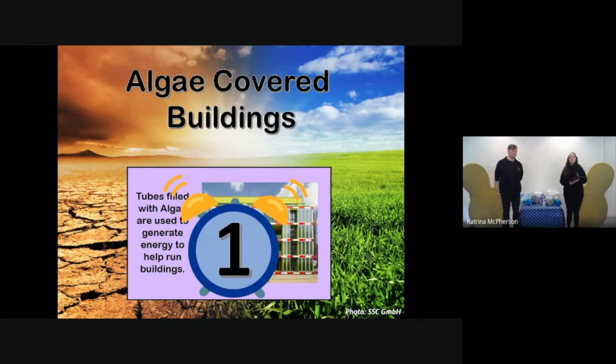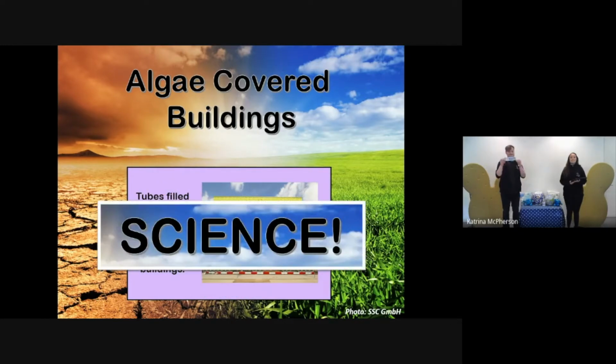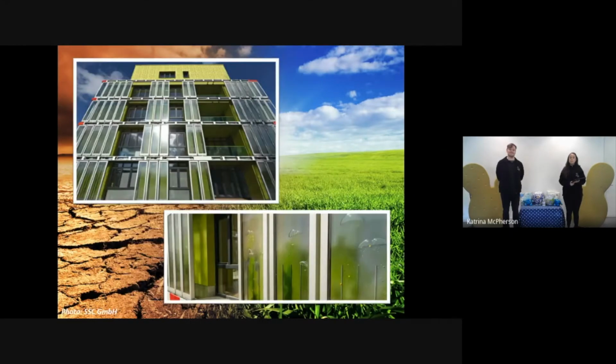It is science. So this is actually happening. Algae is known as a biofuel, and that's because it produces so much energy just using the sun. So here are some more pictures, just to get a little idea, because this one blew my mind.